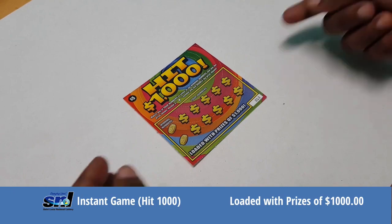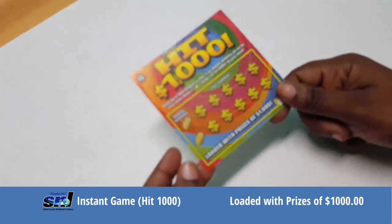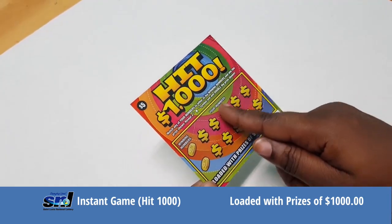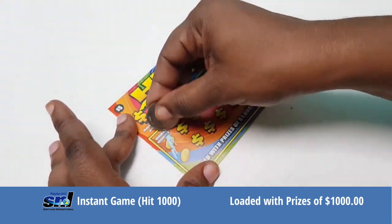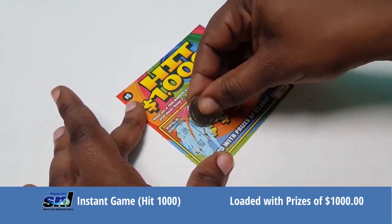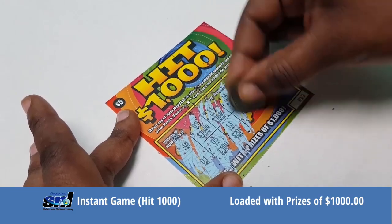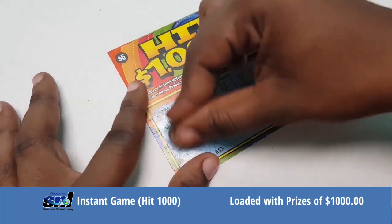Now here's a nice instant scratch game you love, because I really love it. Hit 1,000, simply because it's so easy to keep winning $1,000 in cash, and it's only $5. All you have to do is purchase your ticket, of course, scratch the play area, and match any of your numbers to either of the winning numbers, and you win the prize shown. Also, reveal a star symbol and win double the prize shown.